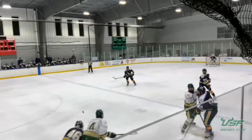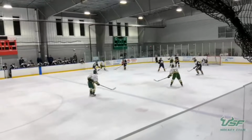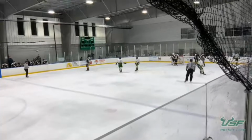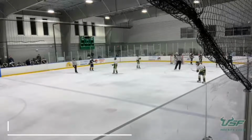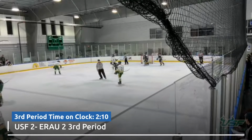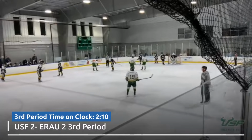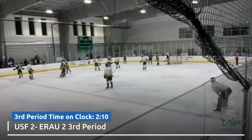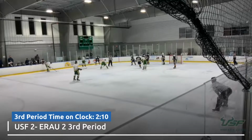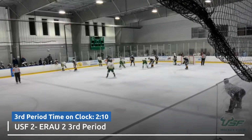And Bryson Urag trying to make something happen. Urag sticks it down, and it is gloved up once again by Ian Holland. Shot after shot after shot. Holland is just there with the glove ready. USF has to show a little trickery to fool Holland, or else this game could go into overtime. They've had 50 shots on goal, and there's still no goal for either team in the third period.